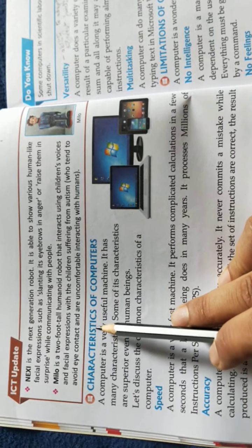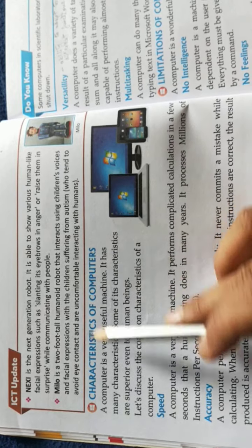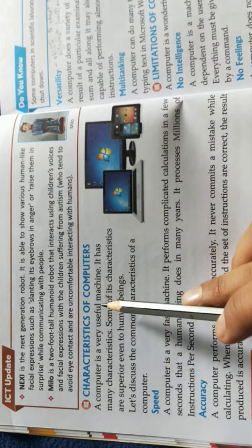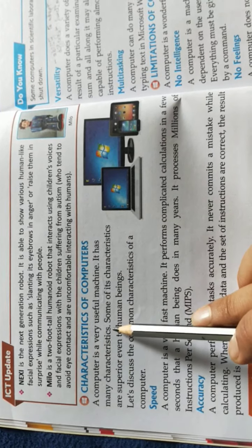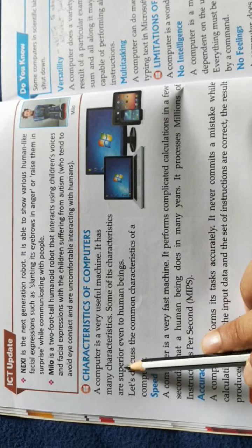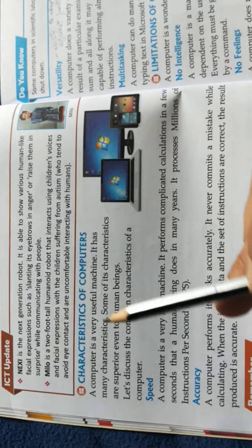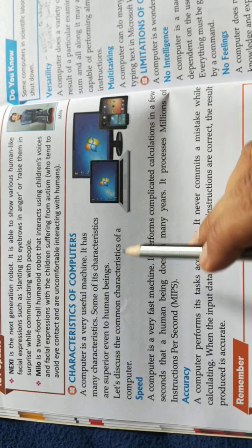Now the first topic about the computer that you are going to learn today is characteristics of computer. A computer is a very useful machine. We all know that it has many characteristics. Some of its characteristics are superior even to human beings. Let's discuss the common characteristics of a computer.